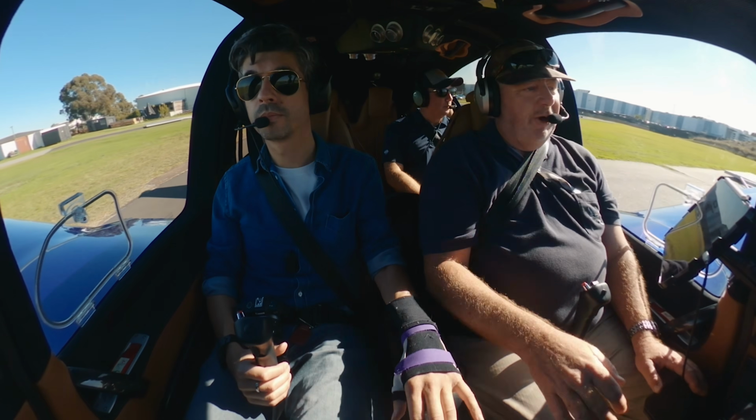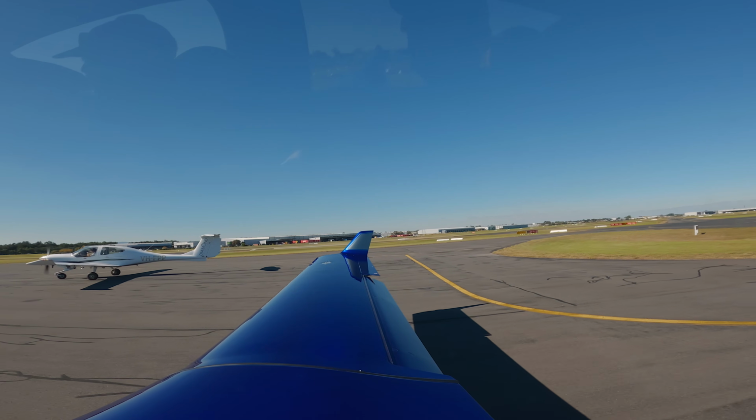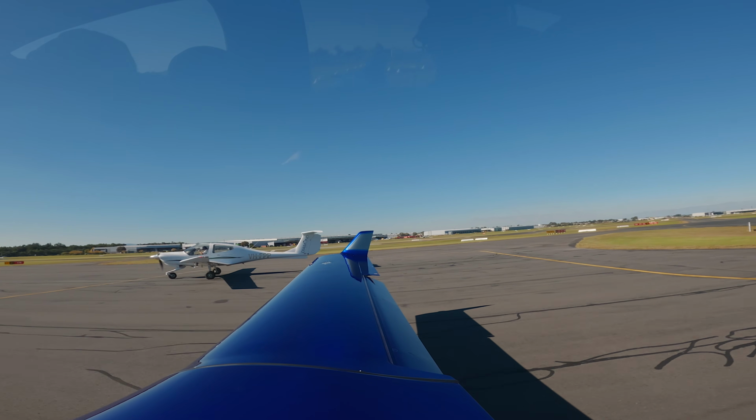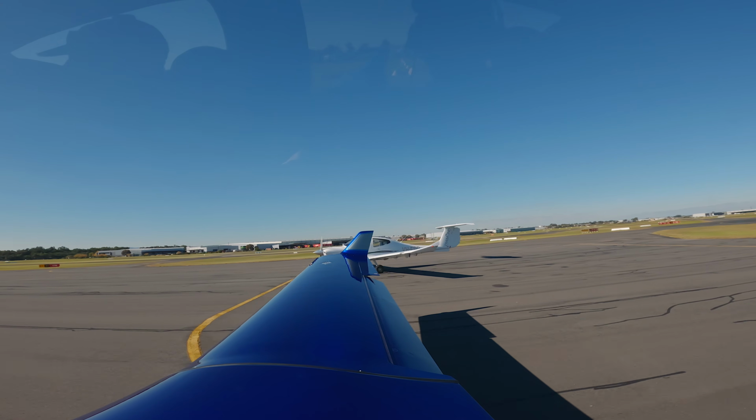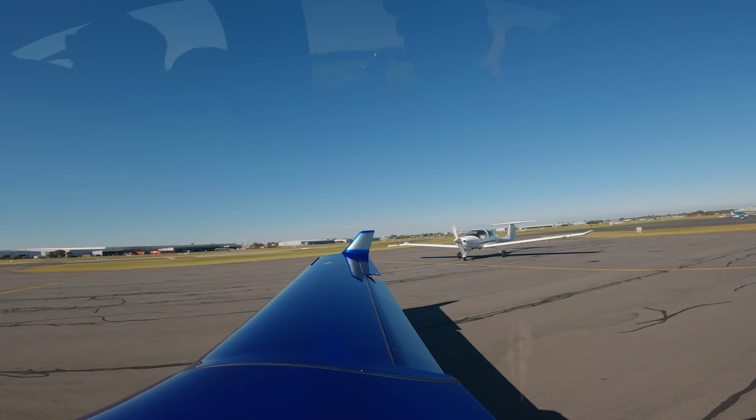And I'm keeping the power settings as it is at the moment with the taxi. Yeah, this speed's great. This is keeping you going. Alright. Just make sure you're not riding the brakes. A fellow Diamond in the white livery that we were talking about before. Exactly, yes. Yeah, so there's a lot of Diamond aircraft that you use for training here at Moorabbin Airport. Learn to Fly are probably the biggest user here.